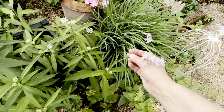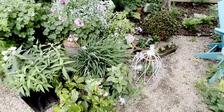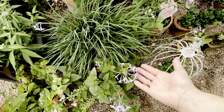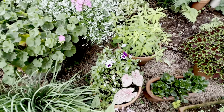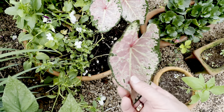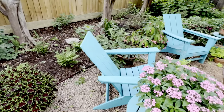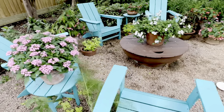And this is sort of the best this has looked. This is the society garlic, which never likes me. And it's looking pretty okay. It's got a lot of flowers on it. Oh, caladium, y'all. I couldn't think of caladium on my last video. Caladium. And then my incredible penta. I'm loving that penta.